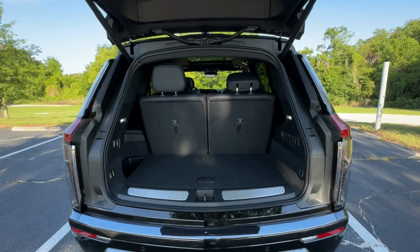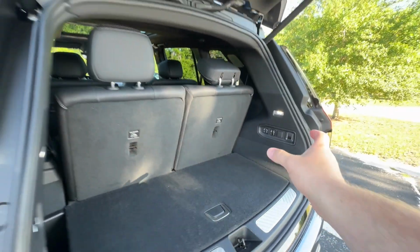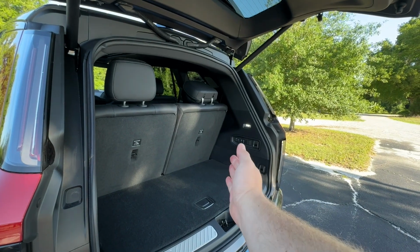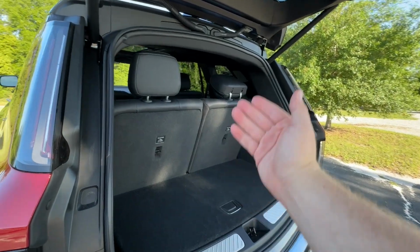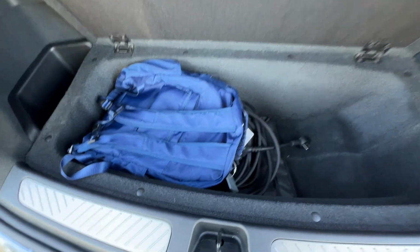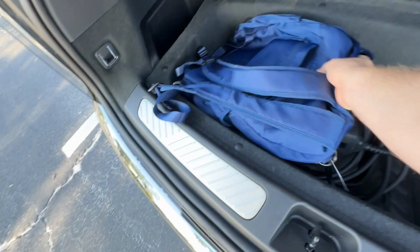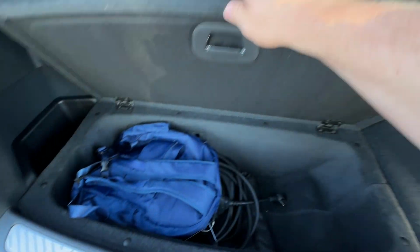We've got just over 15 cubic feet of space behind this third row. I'm not going to go ahead and say it's massive with the amount of space back here. It'd be a struggle to put a stroller behind people back here, but on the plus side, we do have a huge amount of storage underneath the floor here, so plenty of room for a charging cable and a backpack on top of that, no problem.